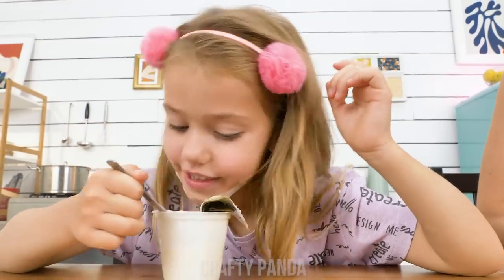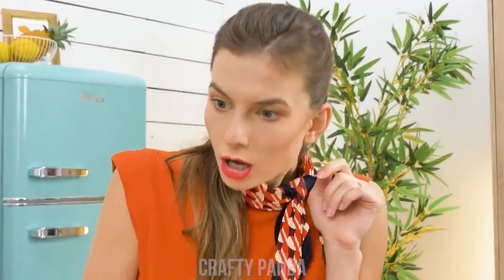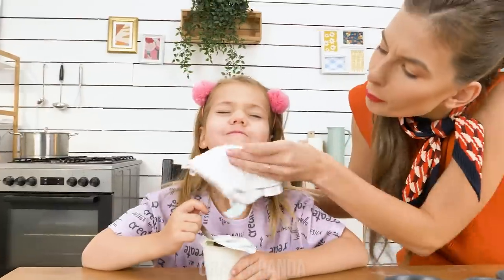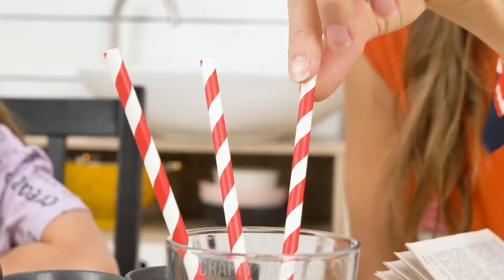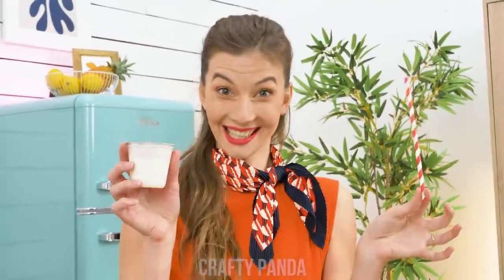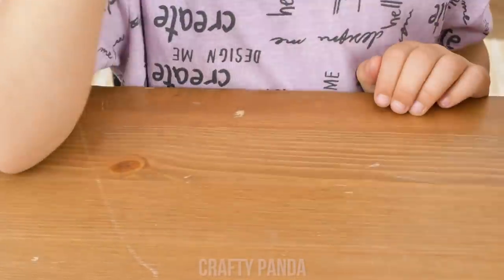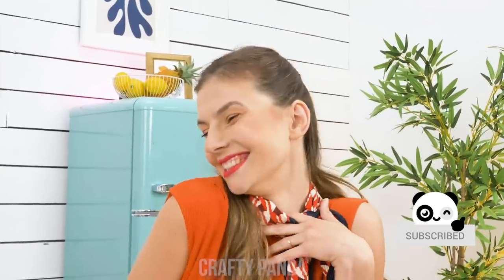Nom, nom, nom, nom, nom, nom. Ugh! You're such a messy eater. I know. Let's put a straw into the yogurt. Try this. Much better.